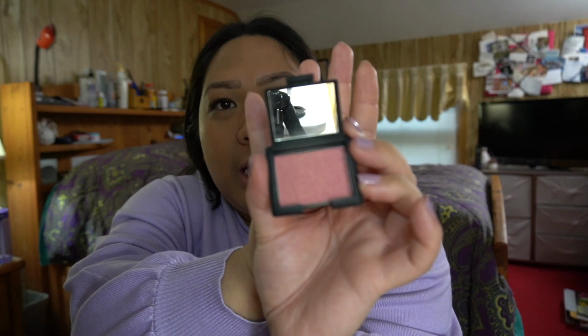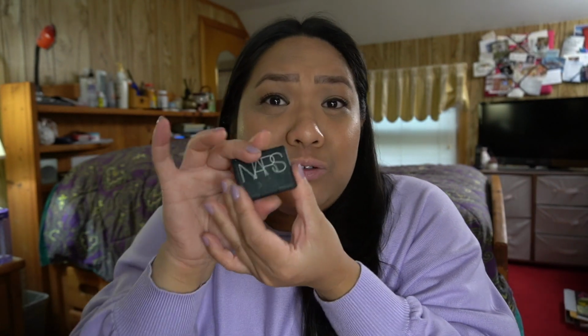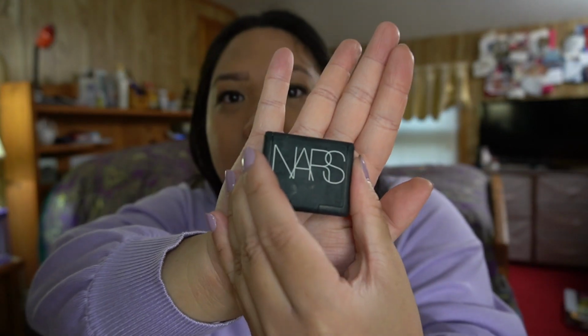I think I got this when Sephora or Ulta have the birthday gifts. Long story short, maybe I bought it, I honestly don't remember, but this is clearly the little baby travel size one. The normal size one is huge, but this is NARS Orgasm. I think it's focusing. Yep, there we go. It's just a really cute rose shade. So I use this for my blush, and this is my tried and true blush. And look at how cute this is, so cute. Love it. So this is the blush that I use.